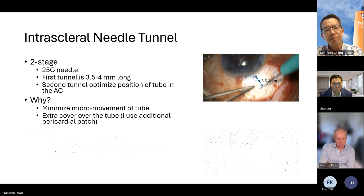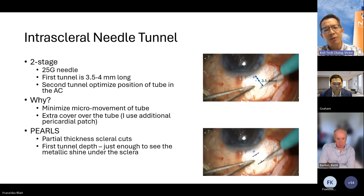Next. There's a learning curve to this, because when I first started doing this, it is not as easy. Sometimes the two tunnels don't connect to each other, and the second entry into the anterior chamber, sometimes you don't quite get it right, and you have the tube pointing anteriorly. So there is some learning curve to this, which I have kind of overcome, and this is something which I've been doing quite routinely. So far, fingers crossed, I hope that such a technique allows me to reduce the risk of conjunctival exposure. That's all I have.